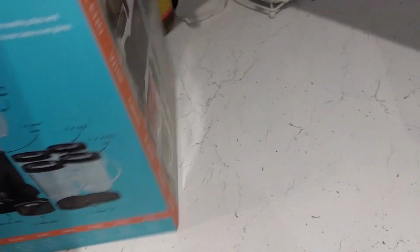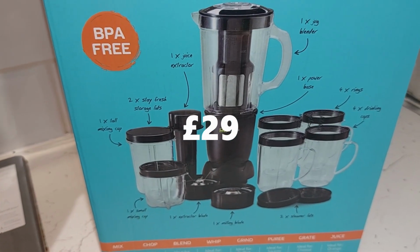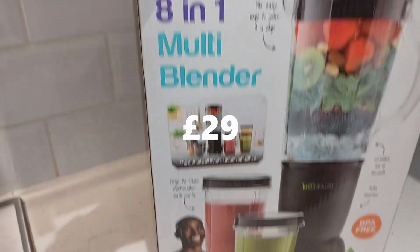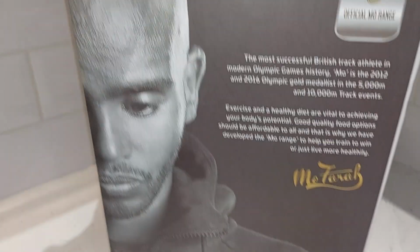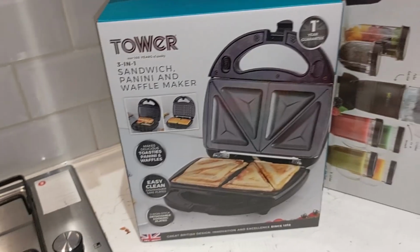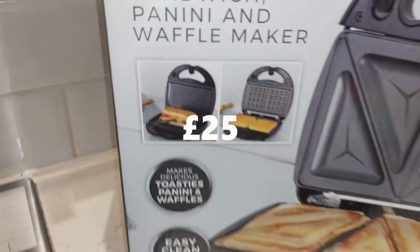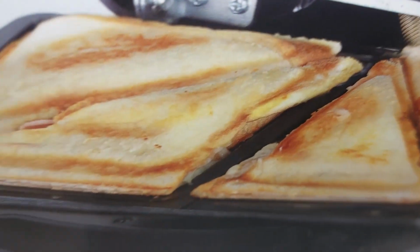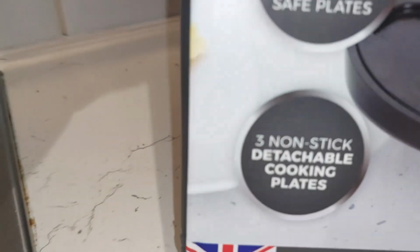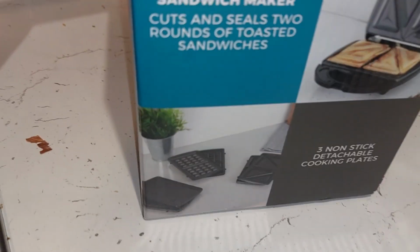And then I got this blender. It's an 8-in-1 multi blender, including all that stuff. I bought this Tawa 3-in-1 sandwich, panini and waffle maker. So that's my panini, those are my waffles, and this is your sandwich. So what you do, you detach everything so it looks like this.